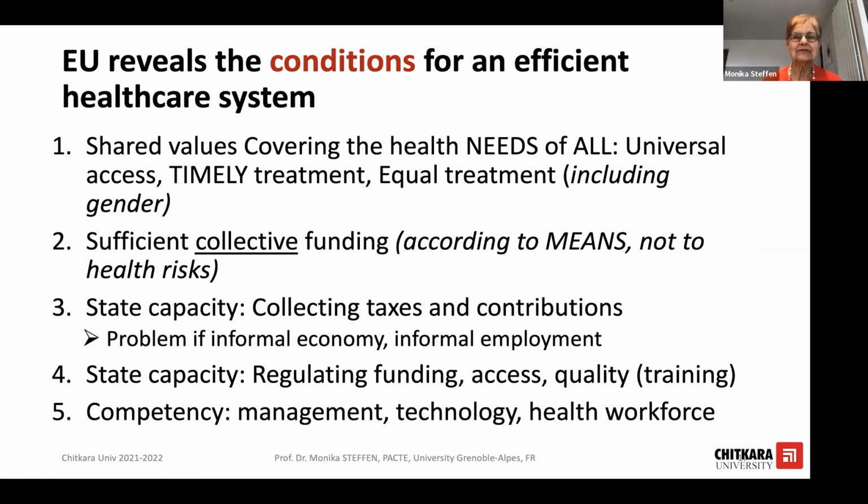The European Union reveals to us the conditions for an efficient healthcare system. Efficient meaning offering quality, universal access, and a reasonable, bearable price for those who have to pay for the care. So why can they offer these conditions? Why can Europe make it visible? Because we have very different healthcare systems, but which share some basic values. And as we have this diversity, and at the same time similarities, we can really look into what produces these healthcare systems, cost-wise, quality-wise, in survival rates, and so on. So the good conditions, we can isolate them very easily from European experience.